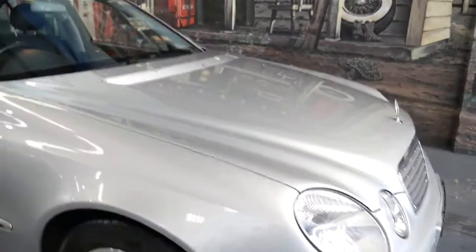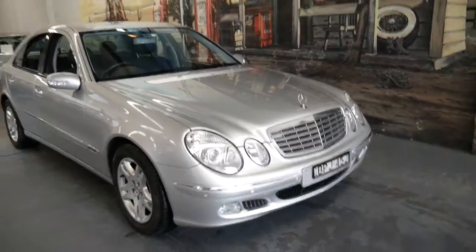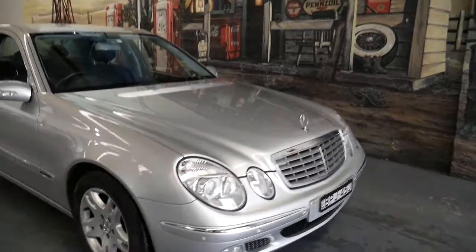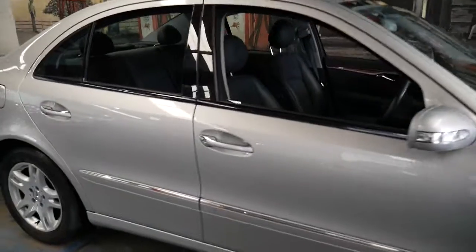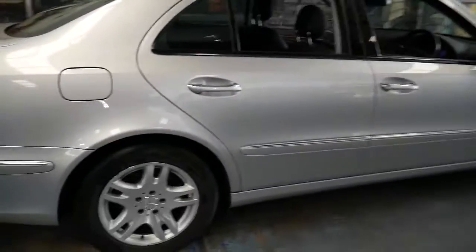And the 3.2 litre V6 with the 5-speed automatic transmission is really the most reliable of the range when you compare it to an E350, E500, E240, etc.